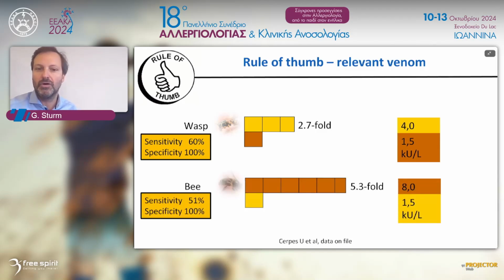We can do it also for bee venom in bee venom allergic patients, but here we need higher levels for bee venom to be sure that it's actually bee venom allergy, because bee venom contains a lot of cross-reactive carbohydrate determinants, and so we can expect higher levels of bee venom IgE if IgE to CCDs are present. But if it's around 5-fold higher compared to Vespid venom, you can also be sure that bees were the primary sensitizers for this allergy.